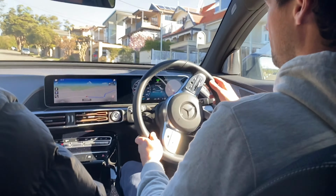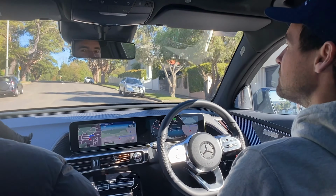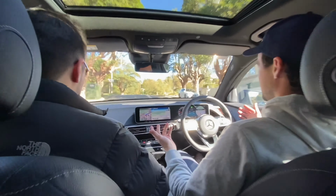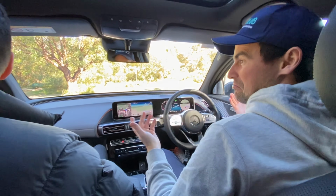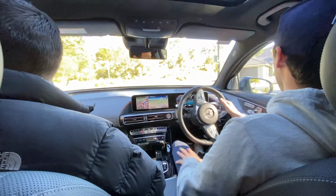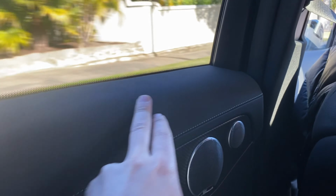Jack, you were talking about the ambient lighting. I was reading that this has 64 choices for the ambient lighting system inside. You can't really see it now during the daylight, but last night I was having a play around. I had pink lighting, blue, orange, yellow. I mean, it's very gimmicky, but it's cool. But it does add to the ambience. The refinement, you would say, James. This trim's really nice on the door.